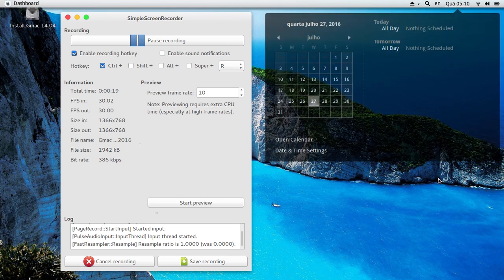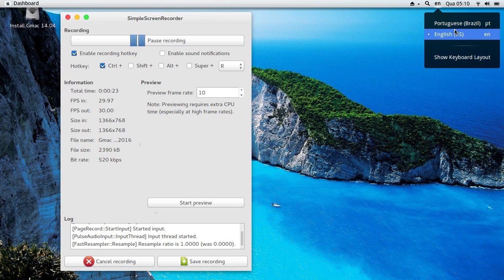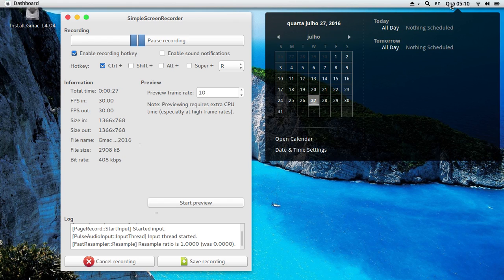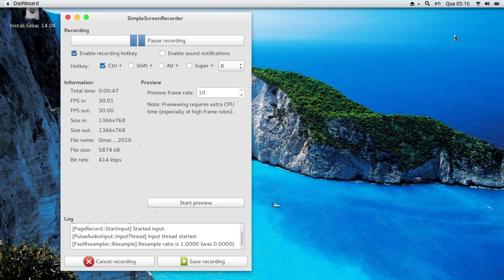Oh my god, this is not even in English. Well, it says English. Why the fuck is this not in English? Okay, this is not even in English. Okay, I don't know.